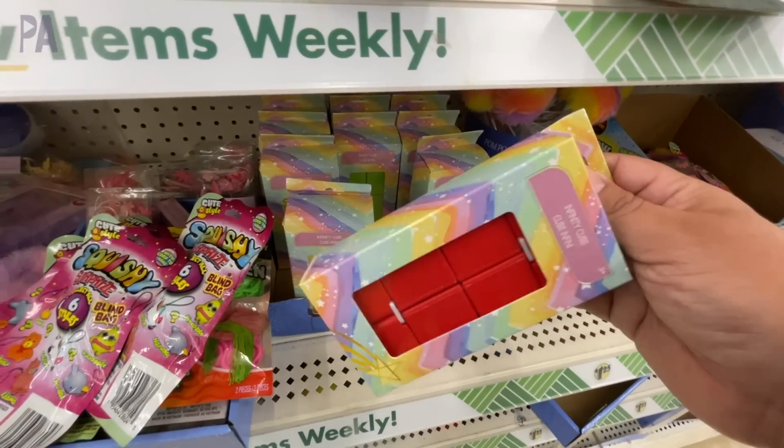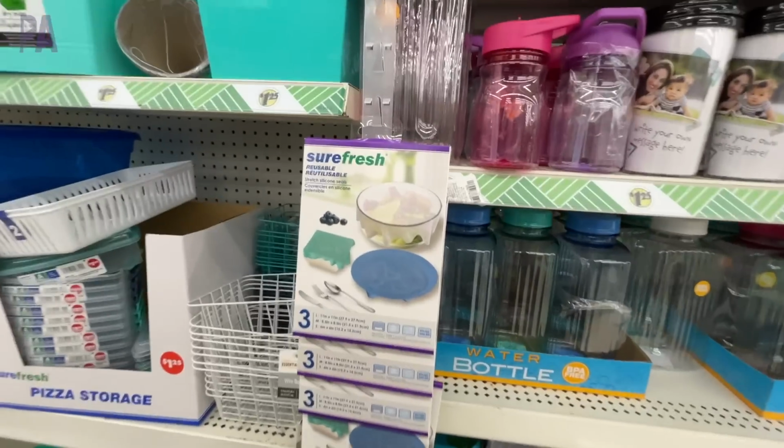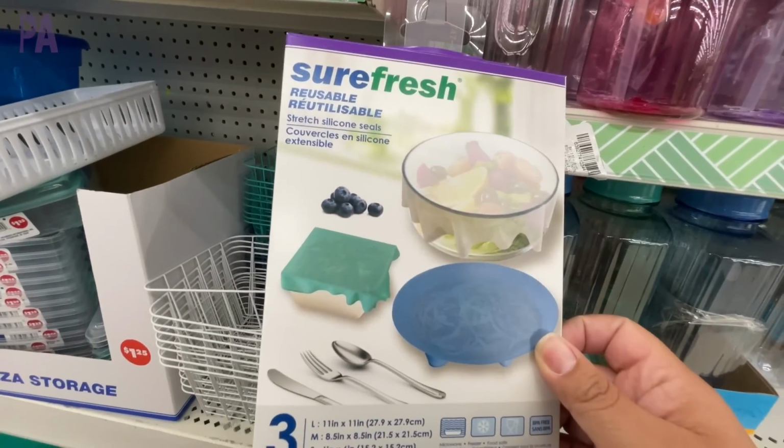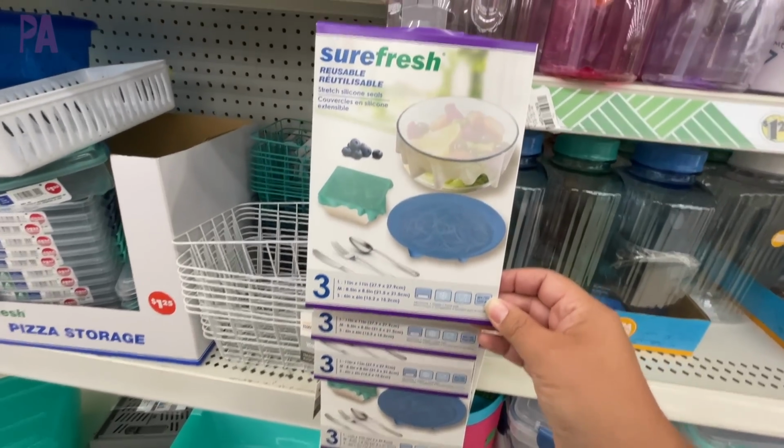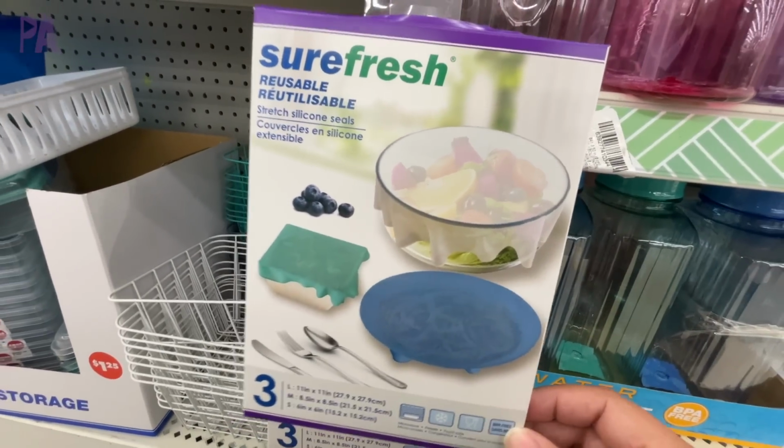Then let's head over to the houseware section where I found some of these reusable lids that you place over containers to keep things sealed. They're from the Surefresh brand. This comes with 3. I think they actually work too.